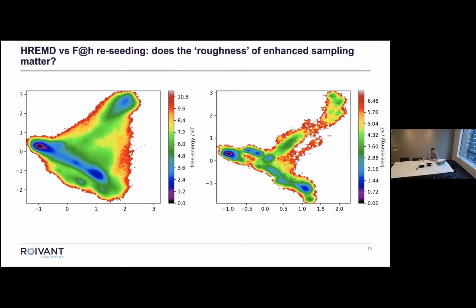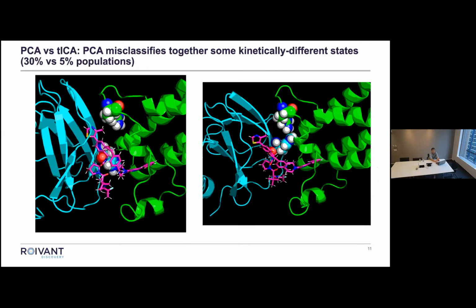There is a state, if you look at the most populated state by TCA, which is at about 30%. Sorry, the other way around. So if you look at the most populated PCA state, some of its frames belong to the most populated TCA state, which is at 30%, but about 12% of them belong to one of the least populated TCA states, which is only at 5%. And the difference is, well, there's many differences, but if you take some samples and you look at the differences in the means between probabilities of contacts, this is the one you pick up. So this is this one contact on the interface.